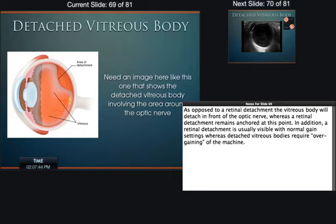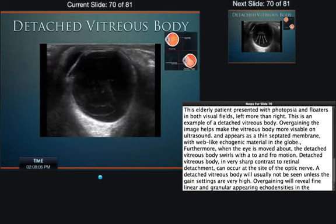And when it does so, it doesn't get tethered at the optic nerve. So it's difficult sometimes to discern whether you're looking at a detached vitreous body or a detached retina, okay? The detached vitreous body can completely pull away from the back of the eye. The retina is tethered at the optic nerve. So that's kind of how you tell the difference. This is the concept.